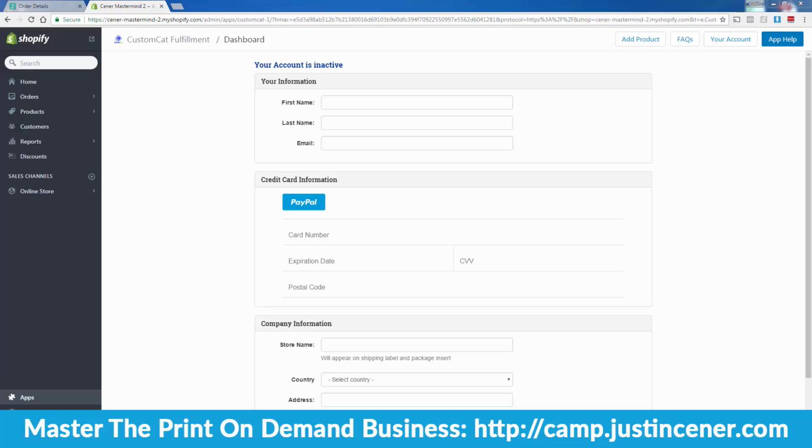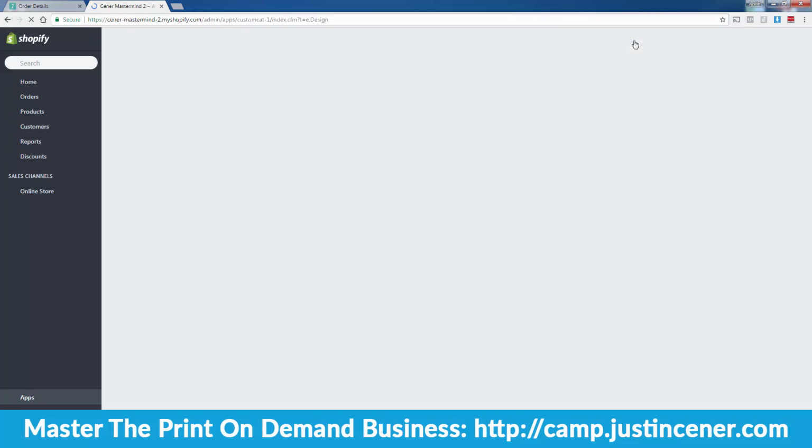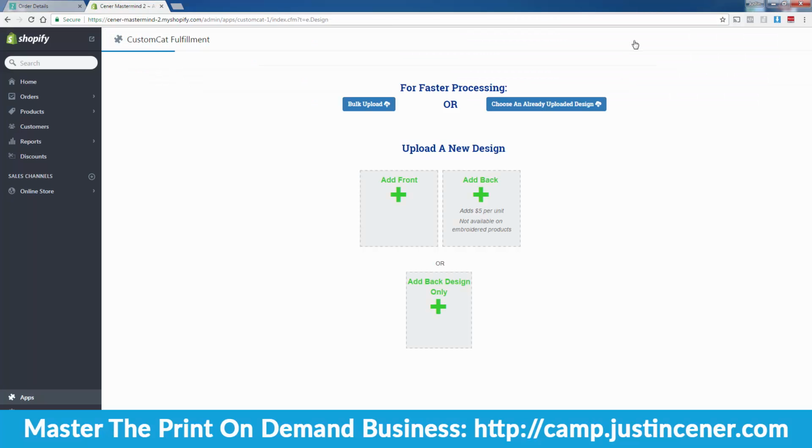Okay, so now I entered in all the information, and you see that red bar is gone. And now we're actually ready to add our first product, okay? So we're going to come over and click Add Product in here. We're still inside the Custom Cat app. And by the way, everything happens inside of the Custom Cat app.